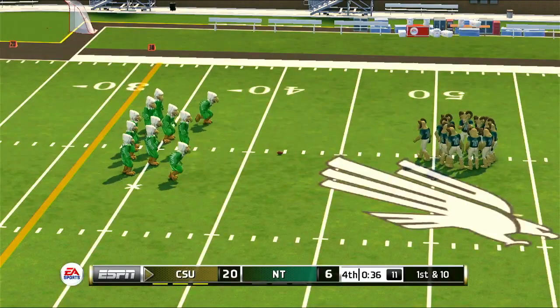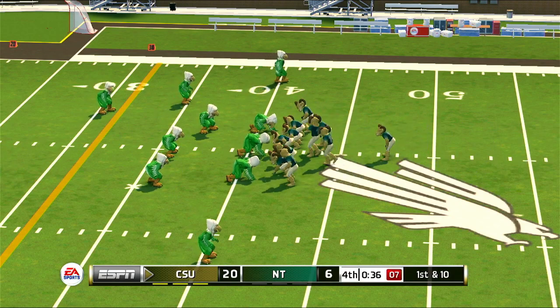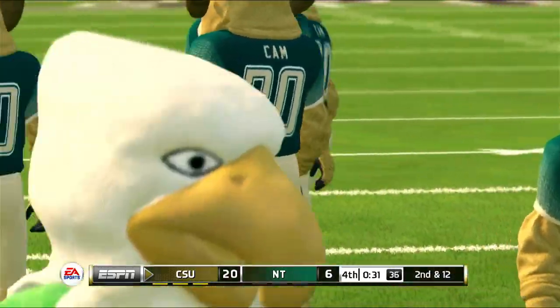The offense will come out again hoping to have similar results as their last drive. You can bet this defense made some adjustments on the sideline, though. I don't know if they can stop the passing attack, but they need to at least be able to slow it down.